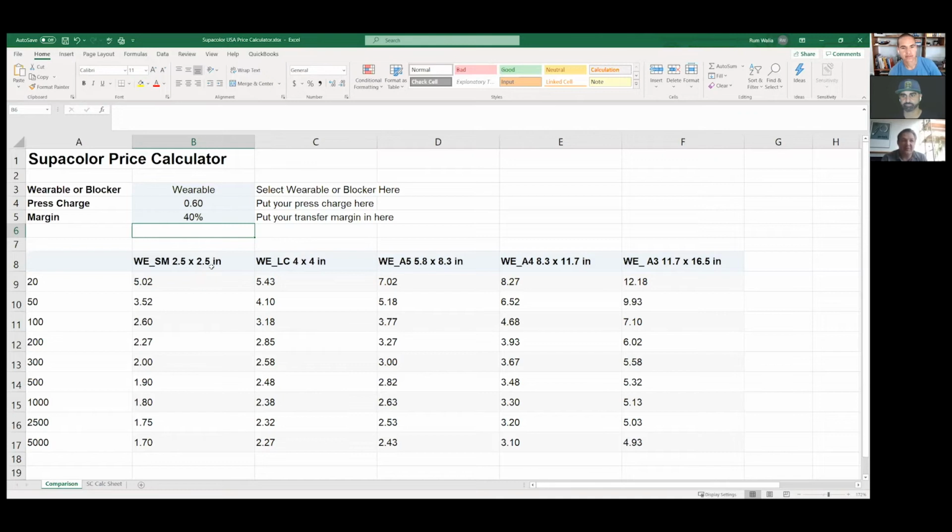Totally. So if your labor costs you $12 an hour, and let's say that they can press 30 units an hour, what's that work out at? 40 cents. 12 divided by 30. So your cost is 40 cents. So say you want to double your labor, you'd put in an 80 cents press charge there. Got it. Okay. So that's an easy way to calculate the press charge aspect.